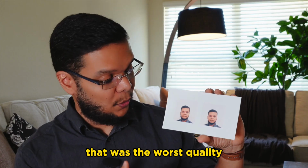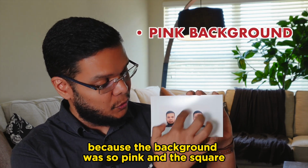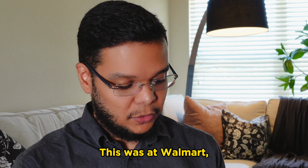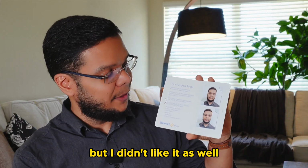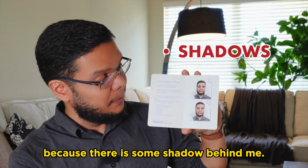This was taken at the post office. In my opinion, that was the worst quality because the background was so pink, and the square is off-centered. This one was at Walmart, the cheapest one, but I didn't like it as well because there is some shadow behind me.